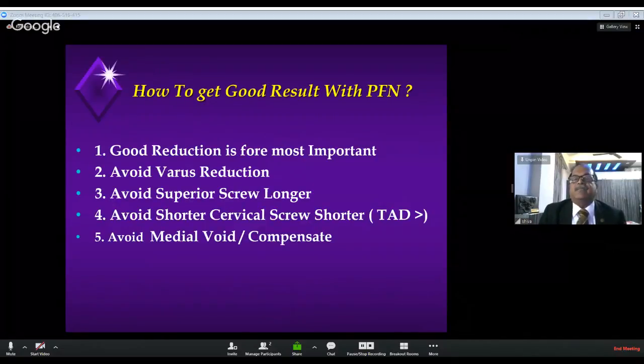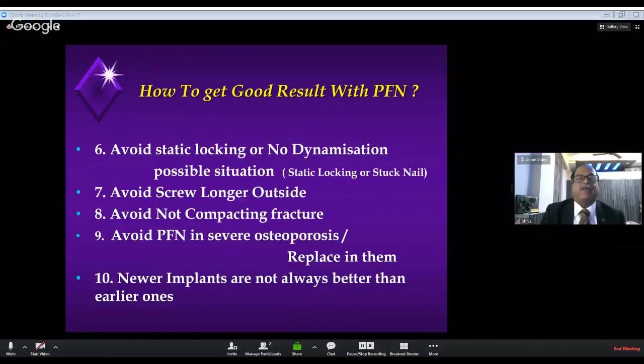How to get good results with PFN? These are some 10 commandments I'll be sharing. The first and foremost one is good reduction. It is the most important thing when you do any surgery on the hip. Second most important is avoiding varus. Third is to avoid a superior screw that is longer in size. Then fourth, you should avoid a shorter cervical screw. That means TAD should be less and the tip of the screw should be placed subchondrally. Then the next one is there should not be any medial void, or if there is a void, you compensate that void. That I will talk about in due course of my talk.